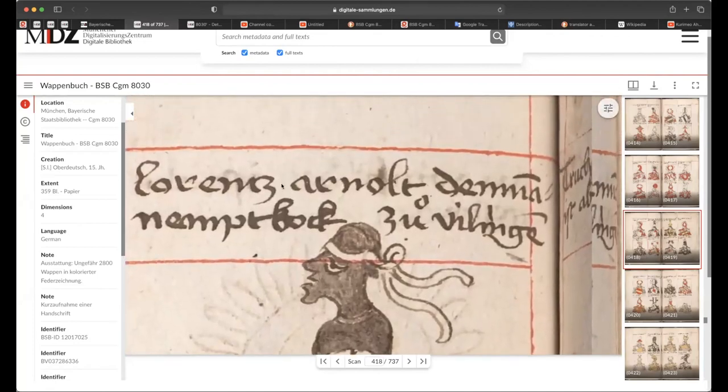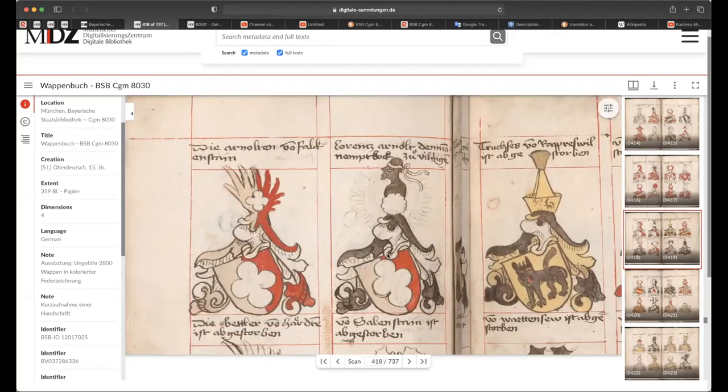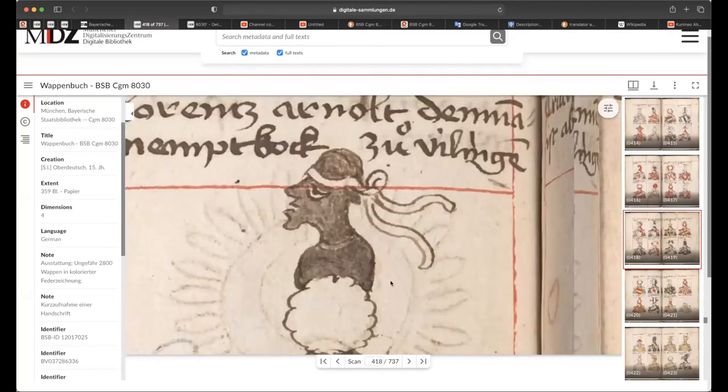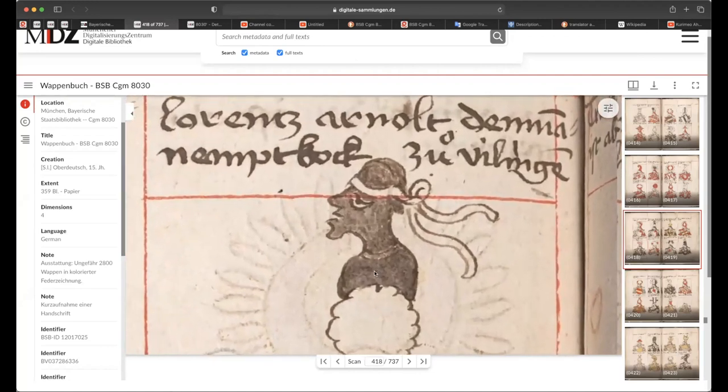And this is the family, I guess. You can read it. Back up a little bit. Zoom in. Crest right there. Again, that's the person on top, representing the family.